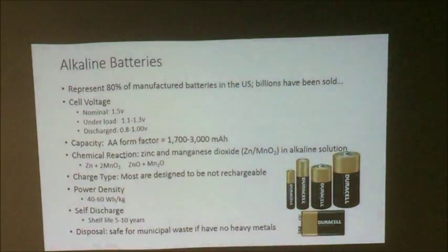Now, it turns out with regard to charge that these are not meant to be recharged, and in fact, if you put them in a battery charger, oftentimes they'll leak, so it's just not a good idea to try to charge these things. Another measurement that I think is kind of interesting is power density. This is an indication of the amount of power in watt hours per kilogram of battery. You'll see that these batteries, for the amount of power that's available, are actually pretty heavy. When we get into the lithium poly batteries, this number can be as high as 250. So there's a lot of weight that goes along with many of these batteries, and one of the reasons everybody likes the lithium batteries is that you can get a lot of power out of a relatively small form factor.